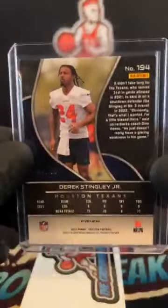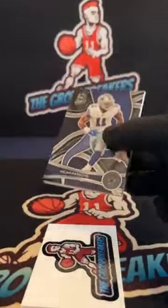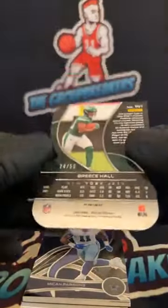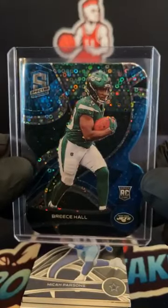Stingley Jr., 85-99. Final pack, good luck, guys. Die cut on the backside. We'll go to the back. Micah's going to be our base. Backside, Brees for the Jets. Die cut, 24 of 50. Jets going out to Paul. Brees Hall.